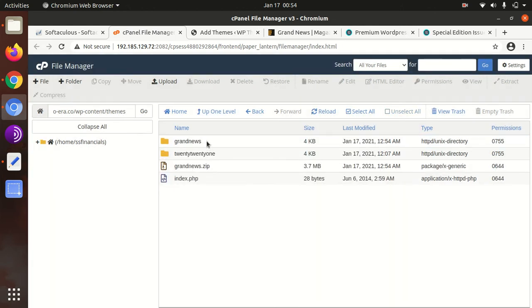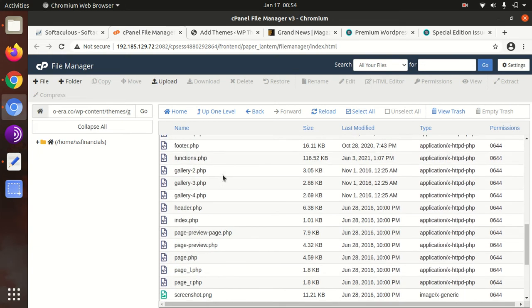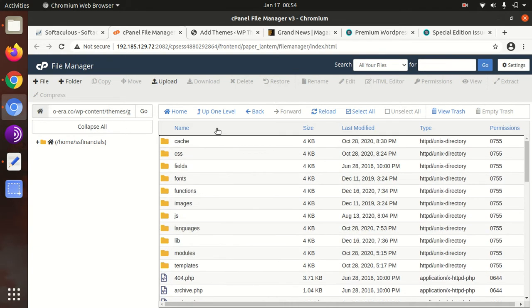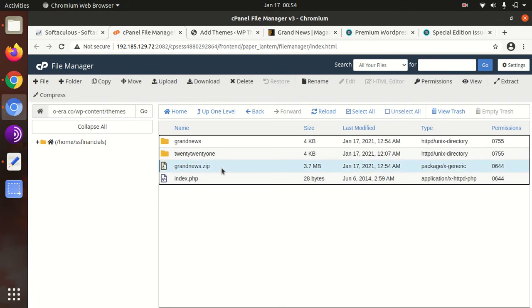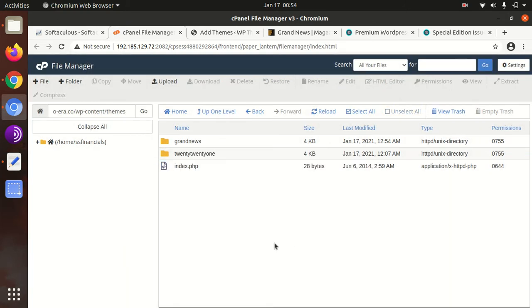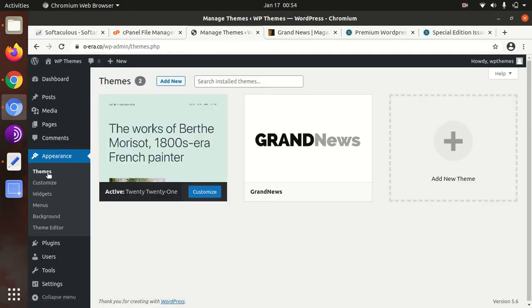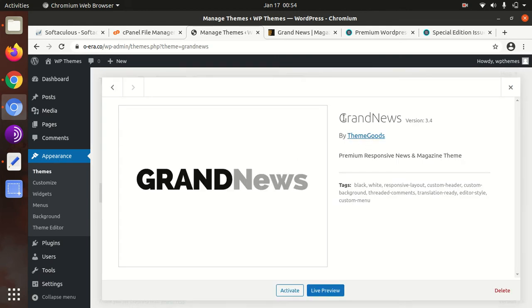The extracted folder is grand news, in which we got all the theme components. Files and folders are here. Now we can even delete the zip file. Go to the WordPress theme section again, and we now have grand news as a theme option. This is grand news version 3.4, a premium responsive news and magazine theme. Activate it now.